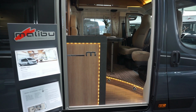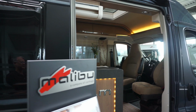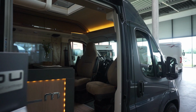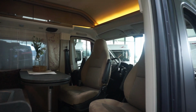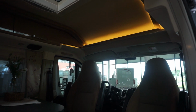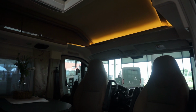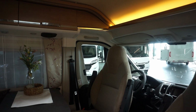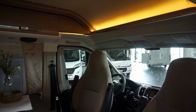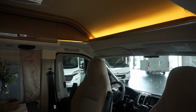One thing, as you start here, you've got all this lighting, but looking at it from this angle, what is interesting, and this is something I've talked about in the past, is head height. I've mentioned it in many videos, but it's often the case with van conversions that you have to squeeze below the bulwark to get into the seats, and you don't have to do that here. That limited amount of storage has been gotten rid of, and instead you've got more head height.